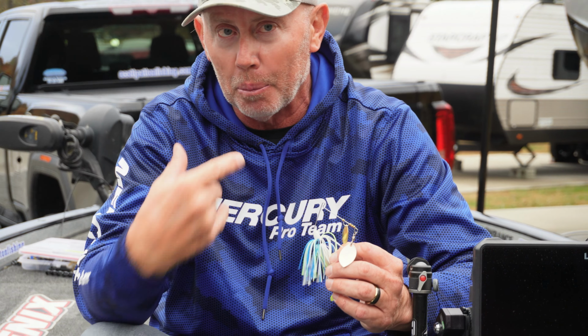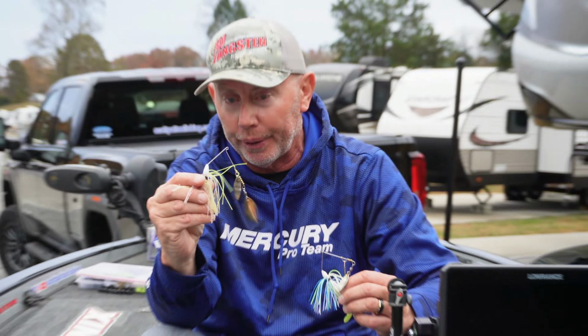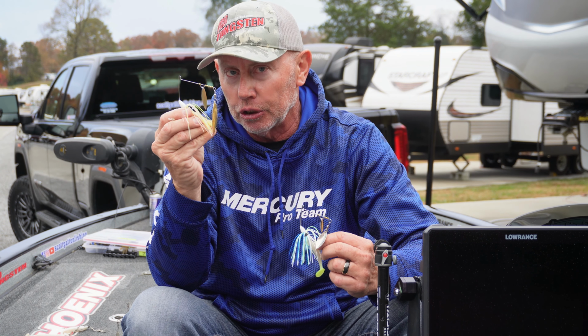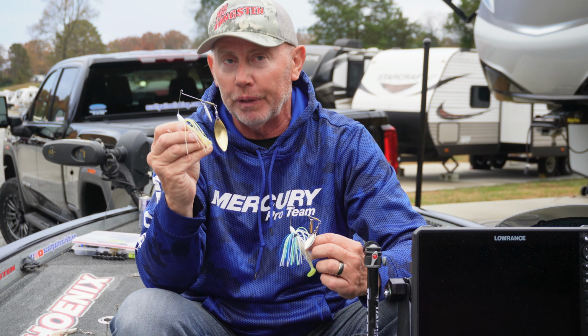This is also a good time to burn a spinnerbait, where you might want to go to like a ½ ounce or a 3/4 ounce and burn it. I haven't done that much, but usually this time of year I'll start doing that and keeping it up towards the surface and just burn it pretty fast across the surface, and them fish will jump up out of that grass and grab that spinnerbait.